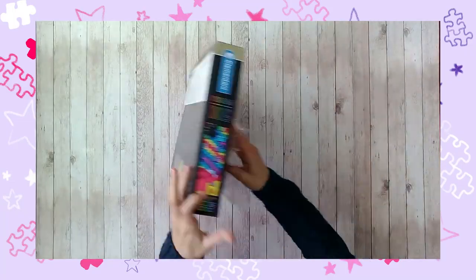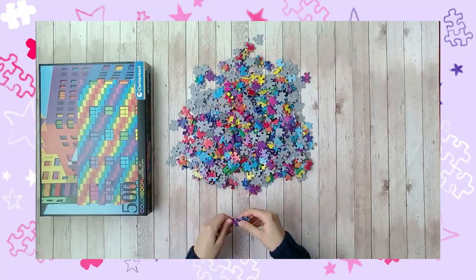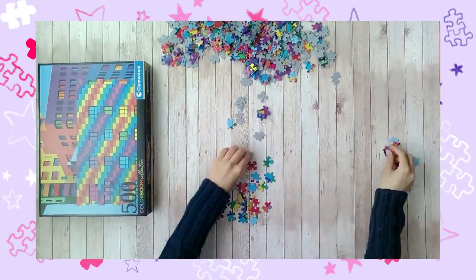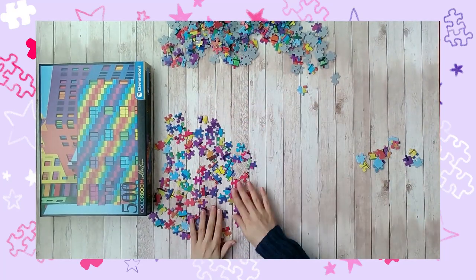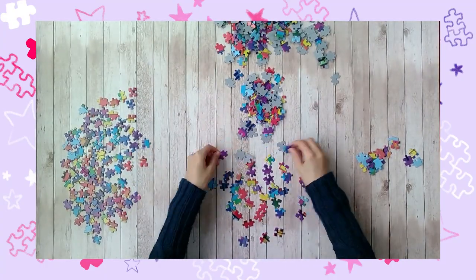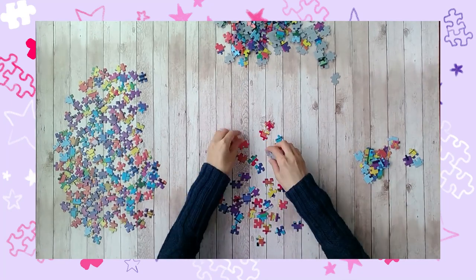This week's puzzle is from Clementoni, an Italian brand that started their business in the 60s with board games. And in the 70s, they managed to grow internationally due to their puzzles. Today's puzzle is from their collection Colorboom. This collection is based on rainbows, I suppose, since they present different puzzles with multiple colors such as full gradient scales, or in this case, a building with rainbow colors.